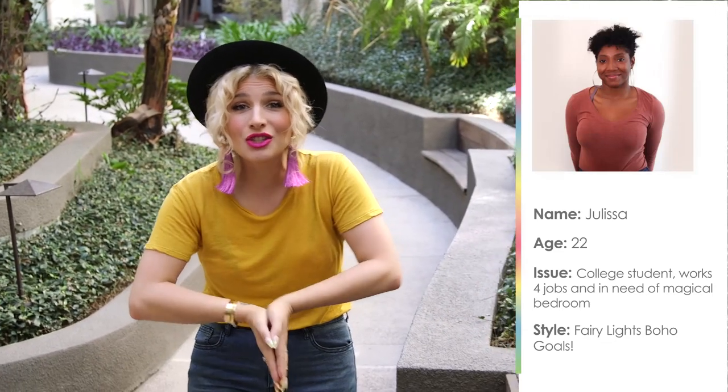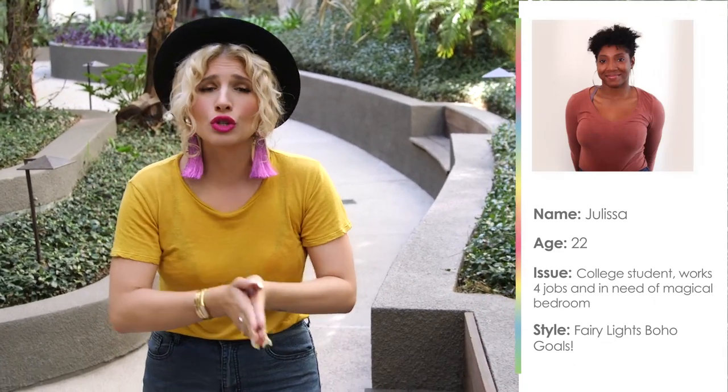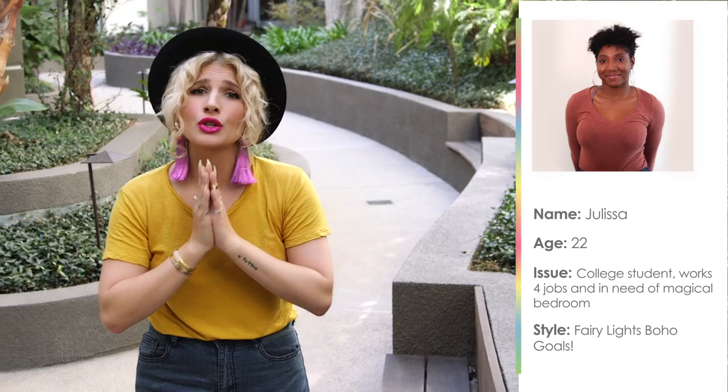And today we are working with Jaleesa. She's 22. She's a student. She works 4 jobs. She's really busy, but it is her dream to finally have a pulled together bedroom. So we are going to try to do it in a day.